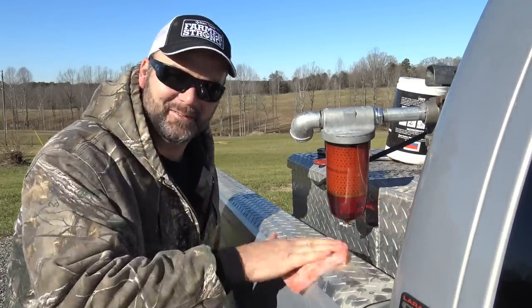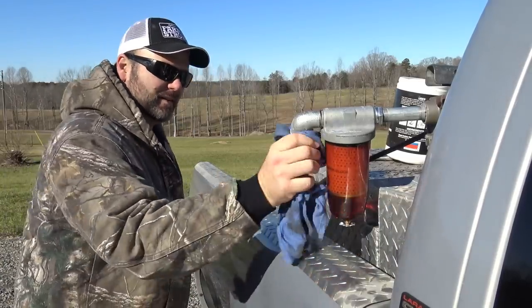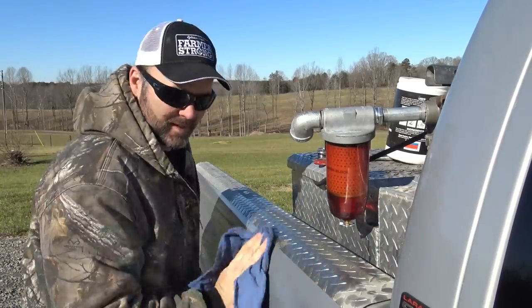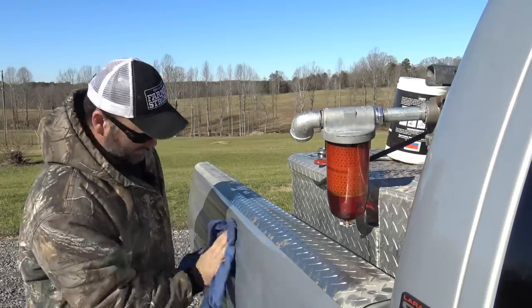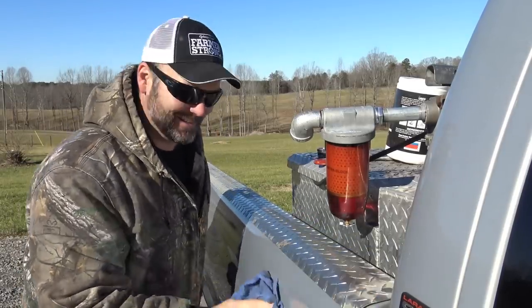Long life truck preservative. And we'll hit it with a rag here. Also, make sure we're nice and clean up in that elbow. Man, make my truck shine. Got a clean spot on the truck.